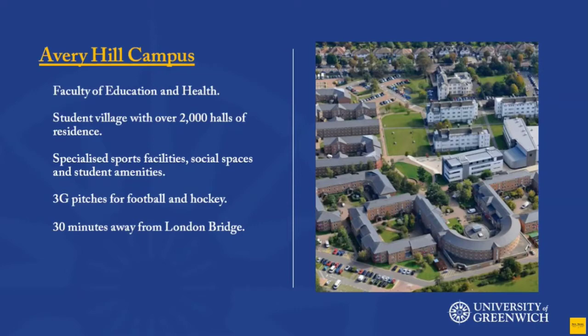If a student is studying in Greenwich campus, they can also stay in Avery Hill campus. We have accommodation in all our three campuses. The plus point is that it is much more affordable compared to living in Greenwich. Because of the location, it tends to be a little more affordable than living in Greater London.